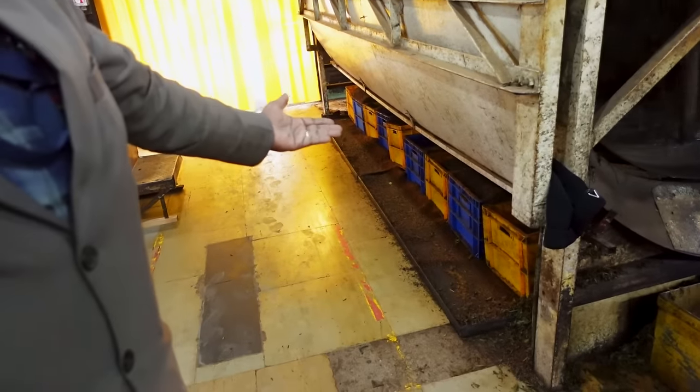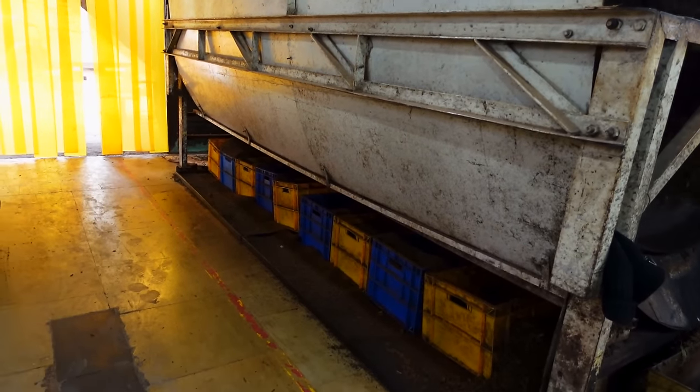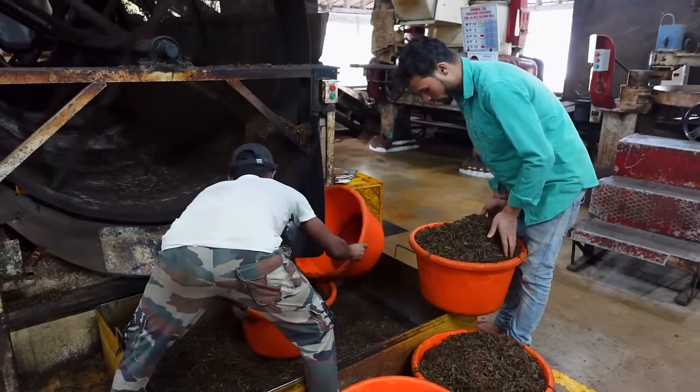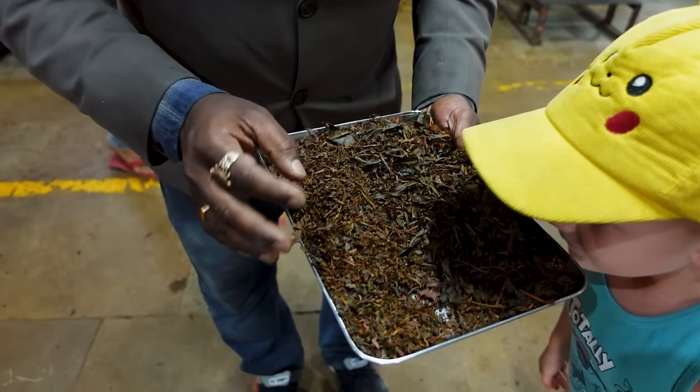We got the smallest fine leaves. Oh, it goes to the bottom. The smaller tea falls out into the bottom here. And then the rotator is separating the black tea leaves out into these buckets, and they're dried out. It's bigger and smaller. The smaller leaf gives more dark color.